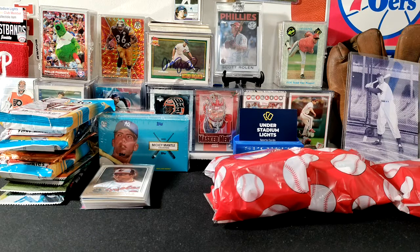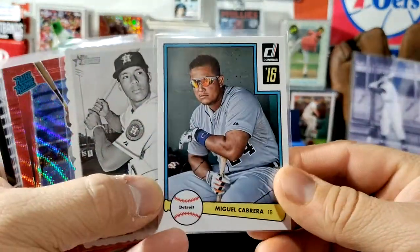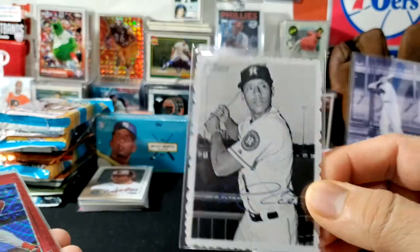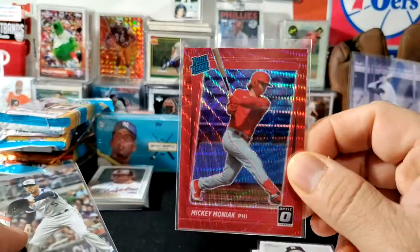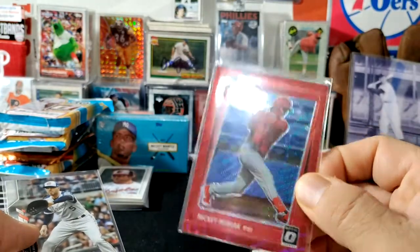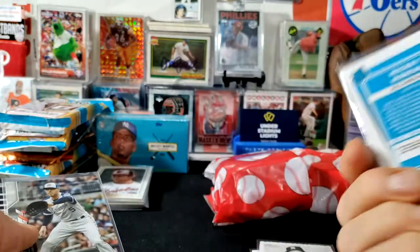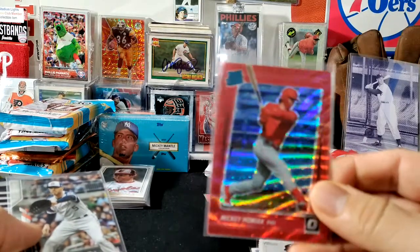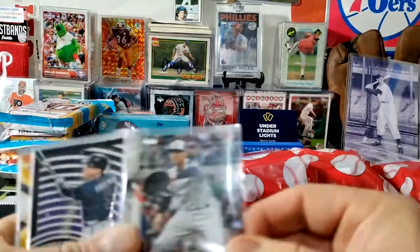I also ended up buying some singles while I was there. I picked up a Miguel Cabrera, a Carlos Correa, and a Mickey Moniak from Optic. This is like the special pack that they have in the Mega Box. I thought that was pretty cool. The way Mickey Moniak looks with that red, I was like, man, that is an awesome looking card. I think this is one of the reasons why I decided to make the full purchase.